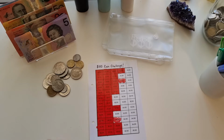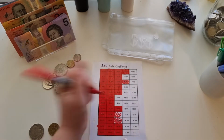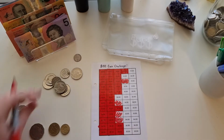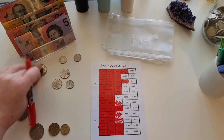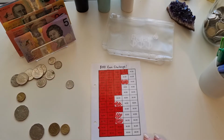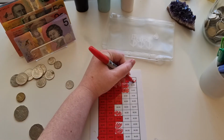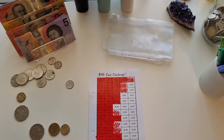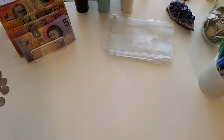So I've got my red Sharpie here. Let's do the $3.50. Let's do the $2.50. And let's see if we can make $2 here. I've got 20, 40, 60, 80, 100, 120, 130, 135. So I can't do that, but I can do 2 of the 50 cents from over here, and that 35 I'll just treat as a little bit extra. So very close, and we will be finished this $150 coin challenge. So I'm just going to pop all these coins off to the side and deal with those a little bit later. All right, we'll leave that there to dry.